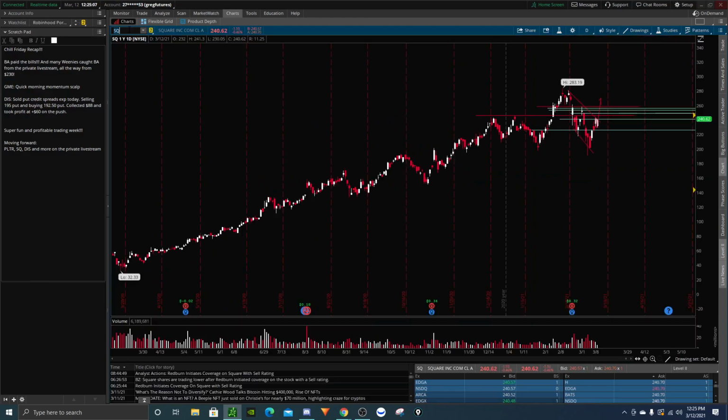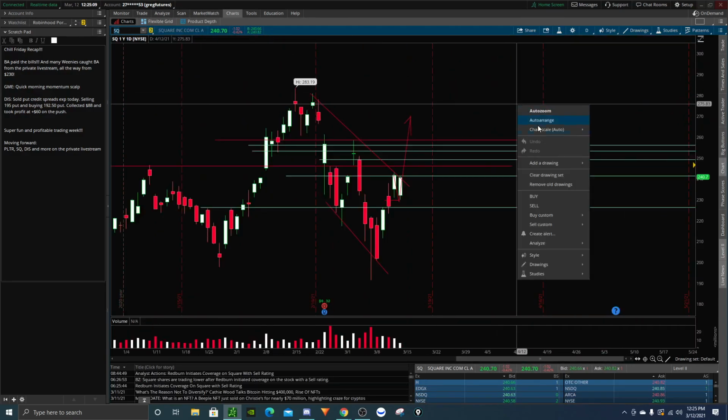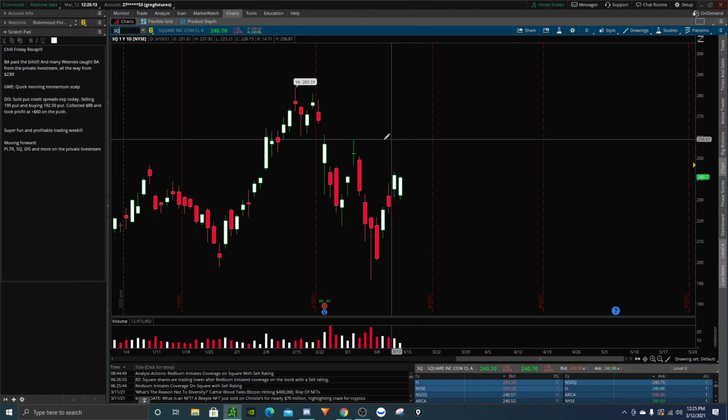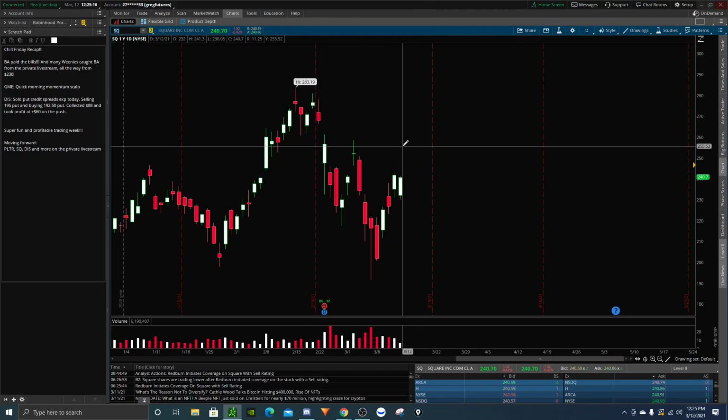I'm going to be keeping an eye on SQ. SQ had nice, good relative strength all week. We got the pullback that I was looking for, and now we're starting to pop this channel upwards. So SQ might open up a new swing trade over the weekend.